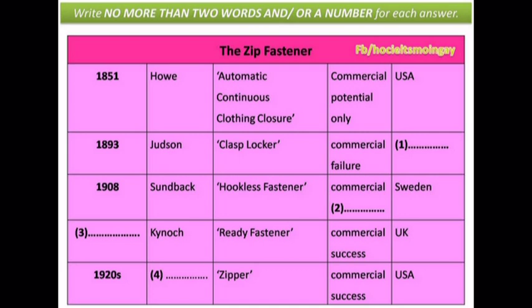It wasn't until 1893, though, that someone actually tried to market the zip, when Whitcomb Judson, another American inventor, took what he called the clasp locker to the World's Fair held that year in the U.S. His hook-and-eye system was a commercial disaster, and it was another 15 years before the buying public began to take an interest.